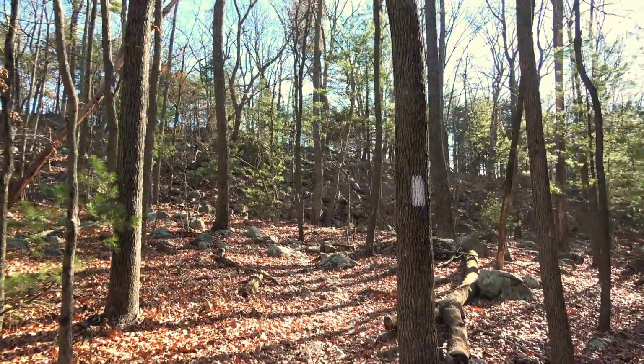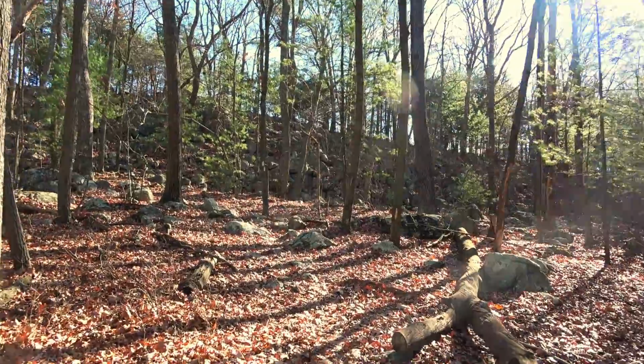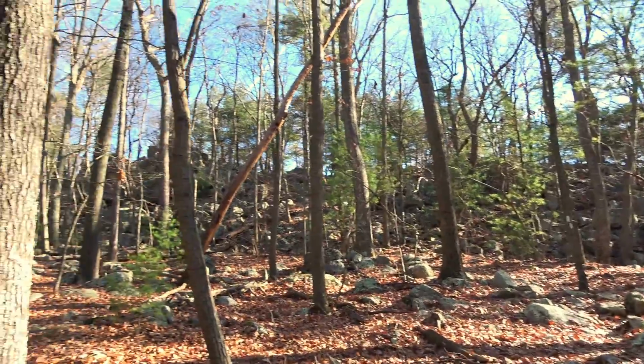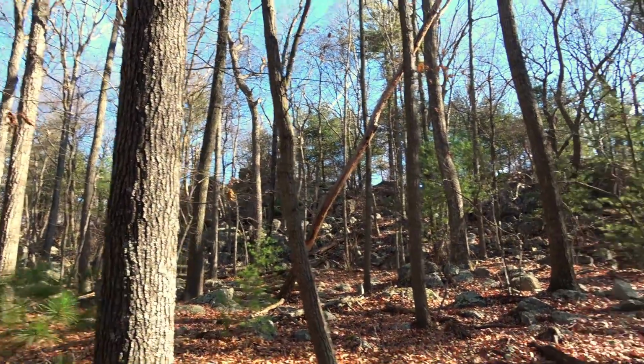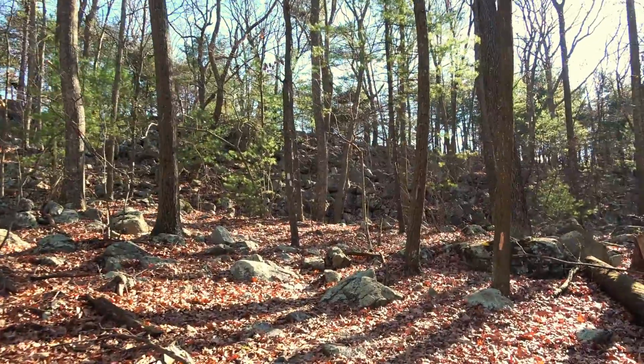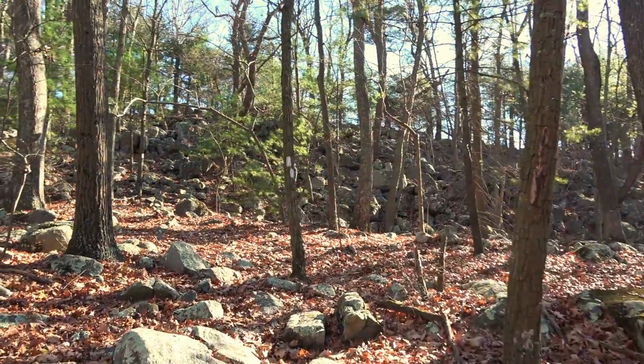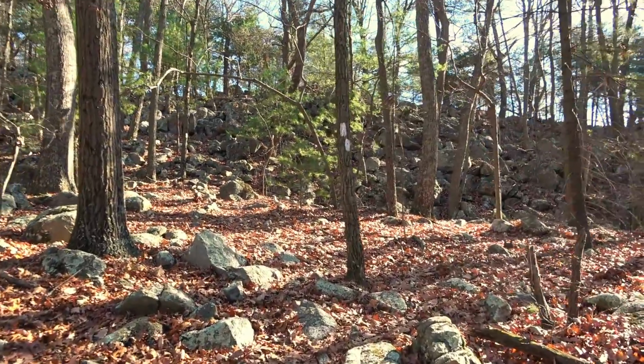Well, it looks like I'm getting my wish. The trail just veered off to the left. Head right up there. You can see some larger rocks up there. But yeah. Oh, sorry, I tripped over one. Okay, it looks like we're going up.